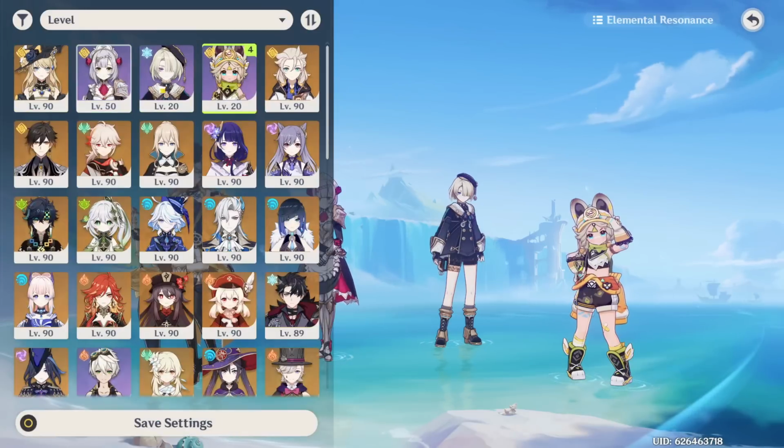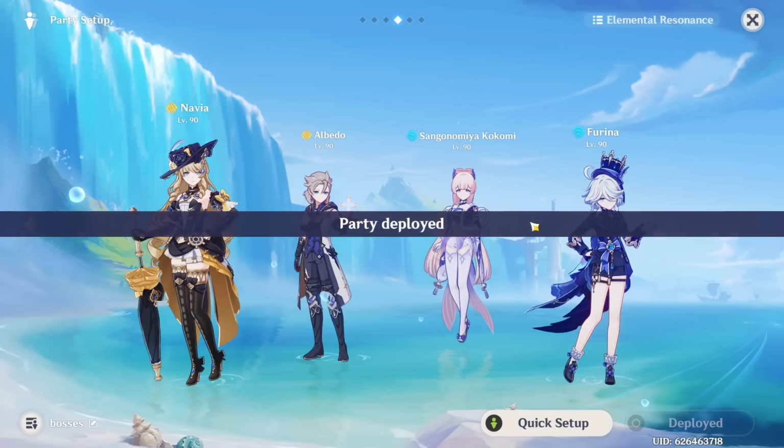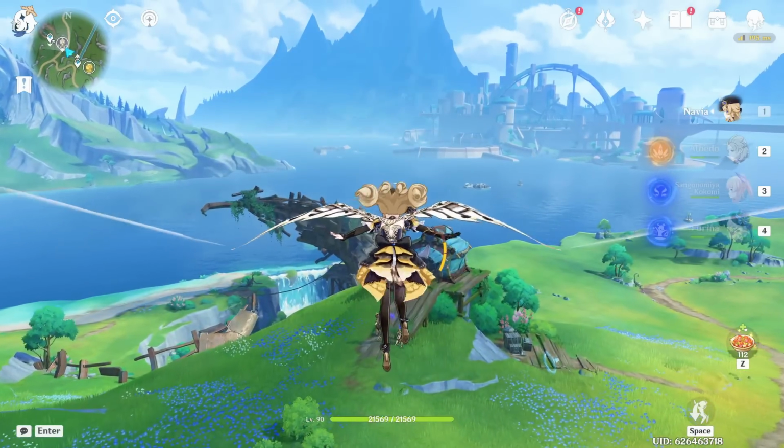I think I want to go for Navia. So let's grab Navia, Albedo, and then Kokomi and Furina. This is a really comfortable team. It's good for farming because Furina can walk on water in Fontaine. But welcome to the second half where I do the yap session.